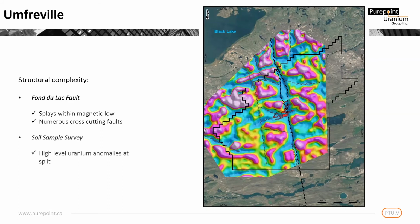Another survey carried out by Purepoint was soil sampling that was systematically conducted across the project. In the center, you can see where we found high-level uranium in soil anomalies coincident with the junctures of Fond du Lac fault splays.